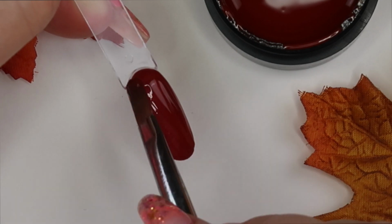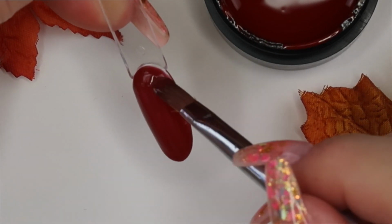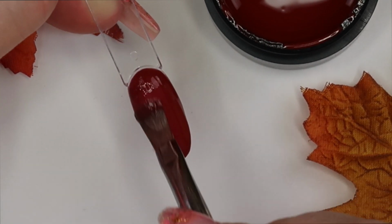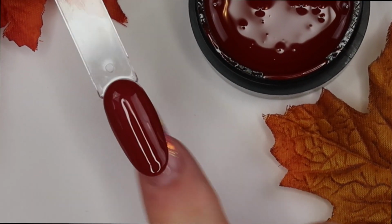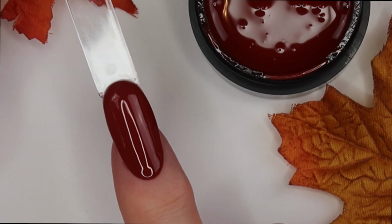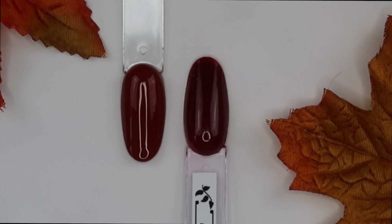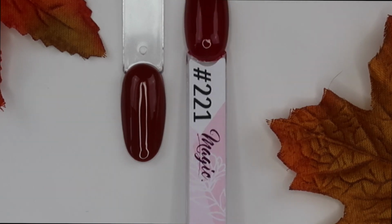Two thin layers, that's all you really need with these Light Elegance color gels. I love this color. It's in the red family, so of course I'm gonna like it, right? This is a really unique color, and I mean that in a positive way. This is gorgeous. In the red family, I'm unsure of how to describe what color this is other than kind of a fall red.